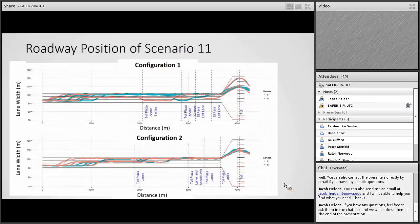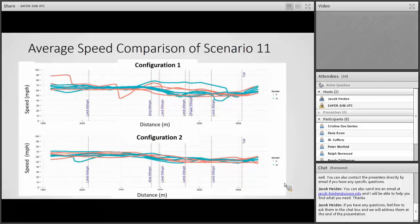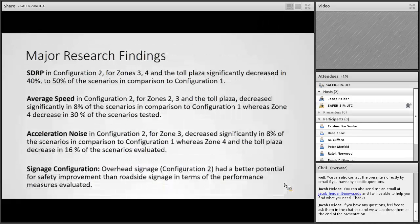And this goes on. So, for example, if we would like to look at the average speed and compare the variations in average speed, we see a similar situation between both configurations, both in the case where the subject should go through the cash lane or through the ETC lane, which is this other figure that I have here. So with that, let me go real quick to the findings.